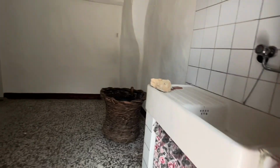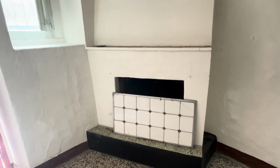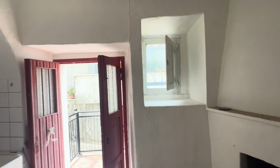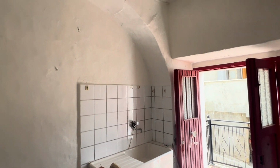Right, so this is the main kitchen. Those are actually vaulted ceilings. We'll see one of them exposed in a minute. This is the kitchen with the fireplace. As you can see, really nice characteristic windows with a nice arch.